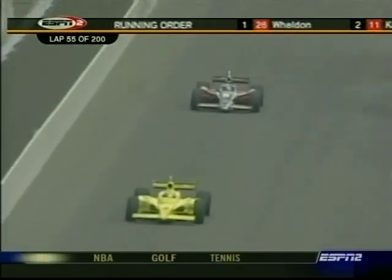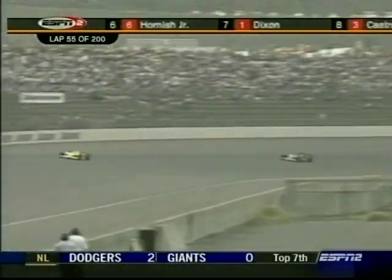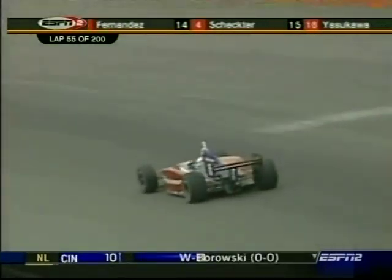So with all of the stops complete, Dan Weldon has reassumed the lead. Honda's in the top 3 positions. Weldon, Kanaan, and Rice. And that's Buddy Rice right there. Darren Manning, the number 10 car, red and white Target Chip Ganassi Toyota Power, is sitting in 4th. And Matsura is still hanging on strong in 5th place. Very impressive run. They said that he was getting better each session he went through, working with the engineer and also having Adrian Fernandez helping him.